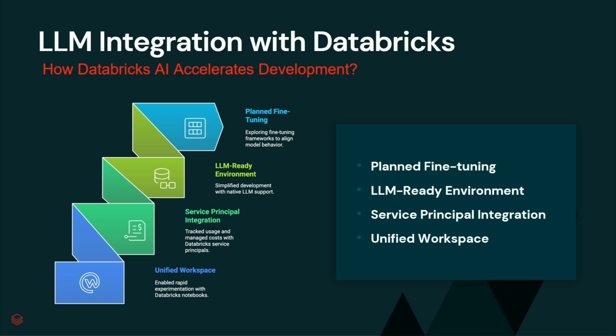We also want a strong governance layer for our enterprise users, and Databricks actually provides all of that for us. For example, it gives us a unified workspace where all of our data models and prompts can be stored in one place. And then we integrated service principals early on so that we can track the compute usage by prompt types and optimize when needed.